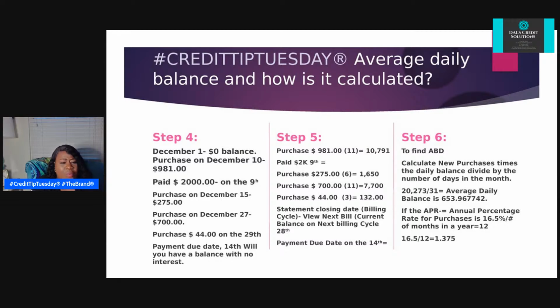December 10th, we had a purchase of $981. Okay. On December 9th, though, there was a payment of $2,000 on the credit card. So the 15th of December, there was a purchase of $275. On the 27th, there was a purchase of $700. And on the 29th, there was a purchase of $44. Now, the payment due date is the 14th. The question is, will you have a balance with no interest?